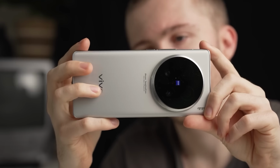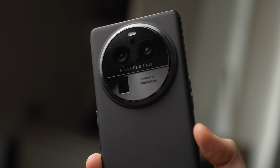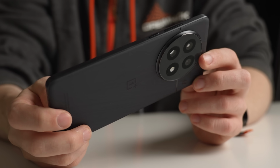I really wasn't expecting for this to turn out the way it actually did. You see, for a long time, slapping a camera brand's logo on the back of a smartphone didn't really seem to translate to meaningfully better photos.